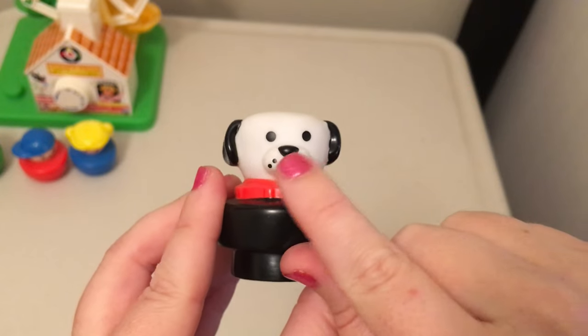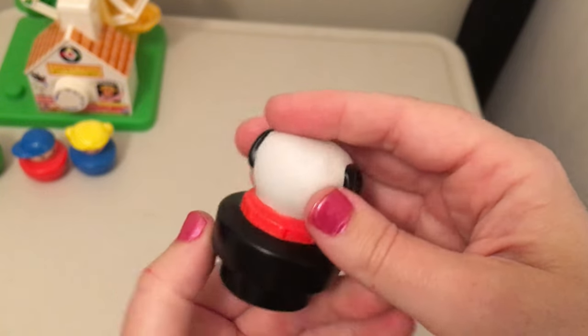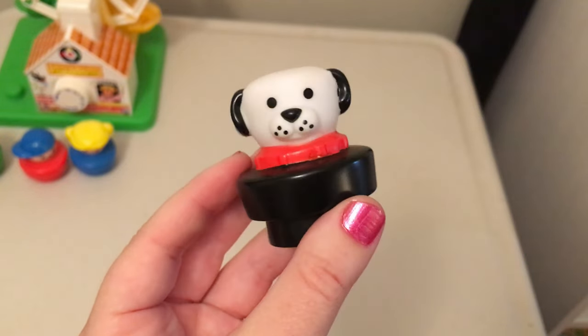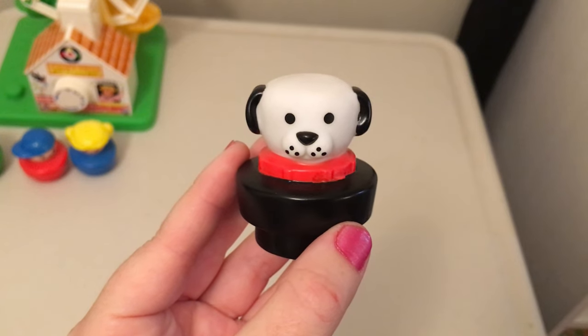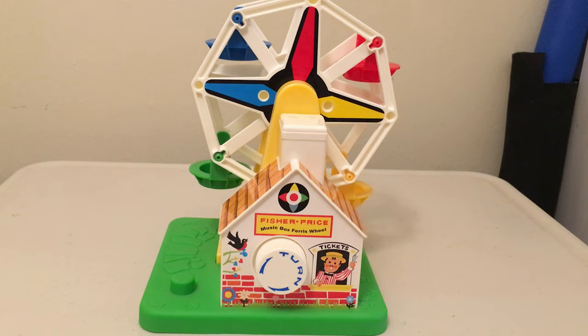And there's his little whisker holes right there under his nose. And he's got 2 black ears and a black body. And he's so cute. What does the doggy say? Ruff, ruff. Let's put the doggy back to join the others. There he is. Let's take a look at the Ferris wheel.